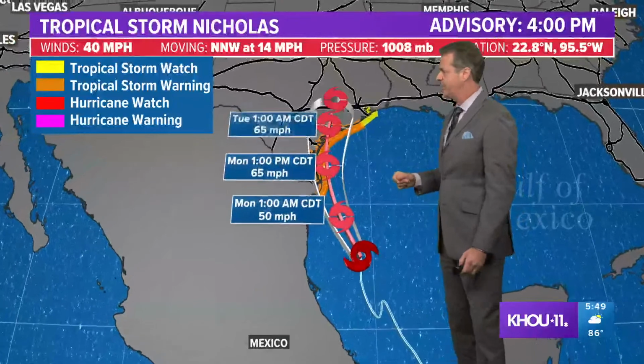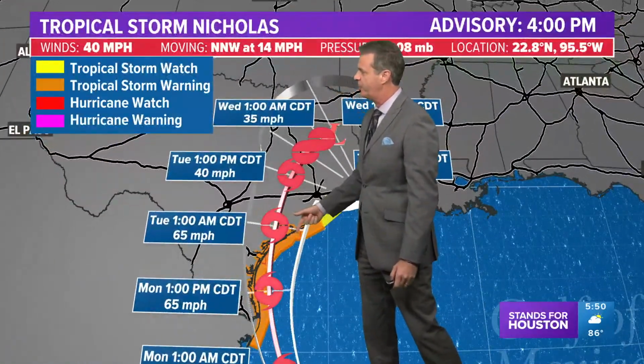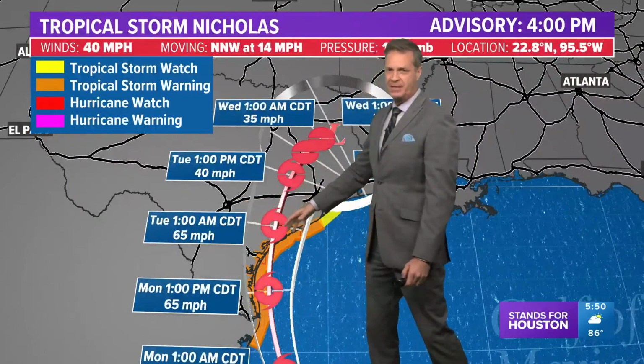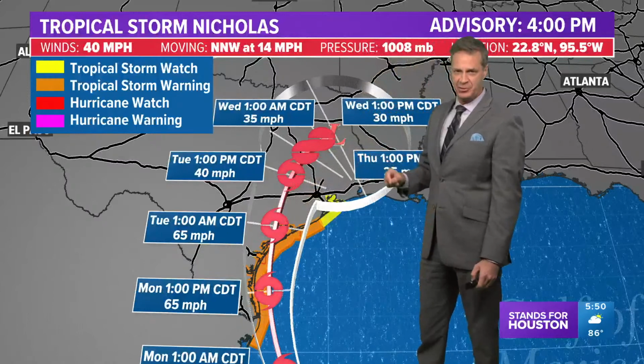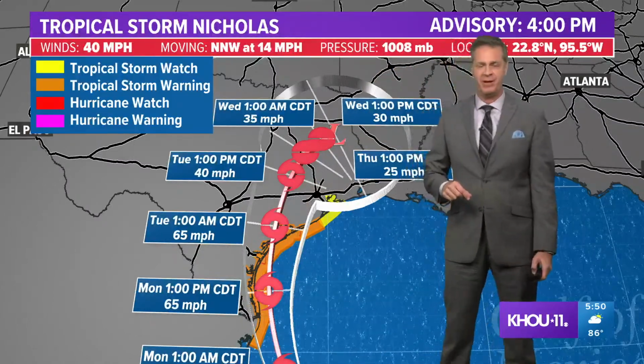Forecast track from the Hurricane Center does bring a strong tropical storm up the Texas coast, making landfall near Matagorda Bay early Tuesday morning, but keeps us on the wet side through at least Tuesday afternoon and Tuesday evening. And so there is a significant flash flood threat with this.